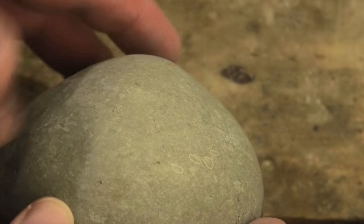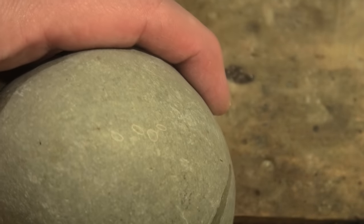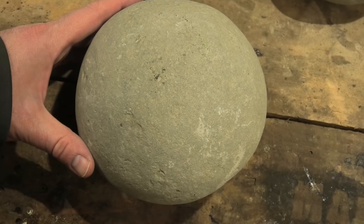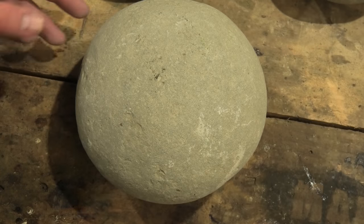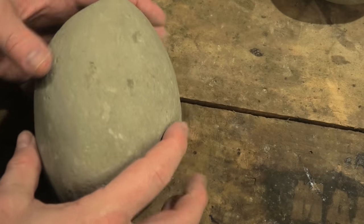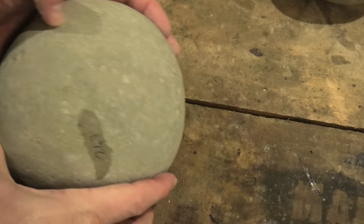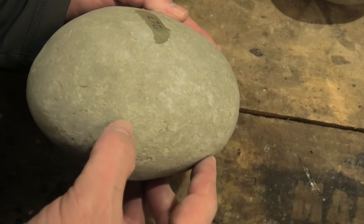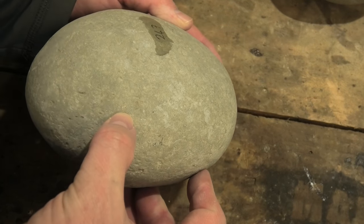I keep a record of all the finds and where I find them with the GPS coordinates. This is the first one I found. And I'm going to say I'm 80% sure it's a crab in here. There's no real definite legs sticking out. Where are the ones I did see? And there where my thumb is over there.